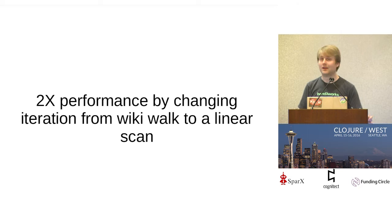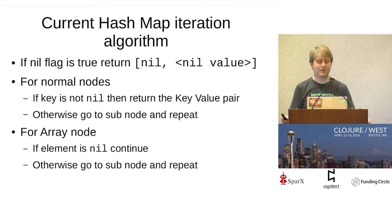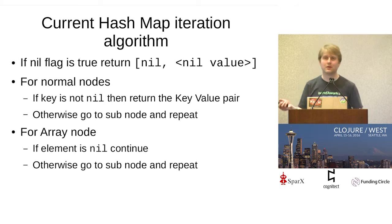And to show you the vast simplification that Champ brings to iteration, let's show you the current hash map iteration. First we check whether the hash map has a nil flag or not, and if it does, then we return the nil key value pair. Then we go to the tree proper, and we have two flavors of nodes. For normal nodes, we iterate through the key value pairs, and we ask, is this key nil or not? If it's not, then we have a real key value pair and can return that to the user. If it is, then we have a subnode reference, so we follow the reference to the node below it and repeat the algorithm. And for array nodes, we iterate through all the elements.